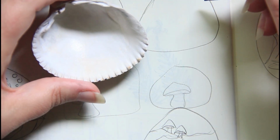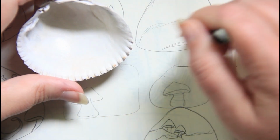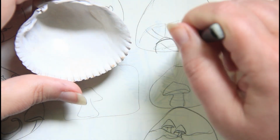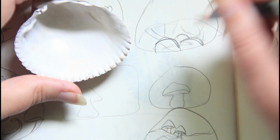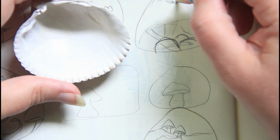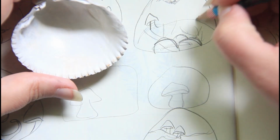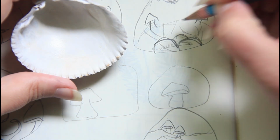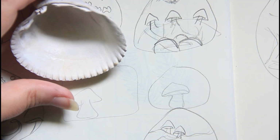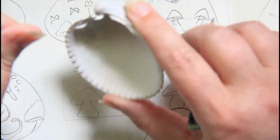Let's see. Oh, you know what I could do? Like a bird nest. So there's sticks, and there can be eggs in this bird nest. There can be a bird flying back to the bird nest. We see you. We know you're coming. And then there could be mushrooms growing out of the bird nest. This whole thing could be totally all birds. I just need to figure out what I want to do that sounds the most fun.